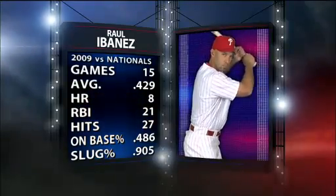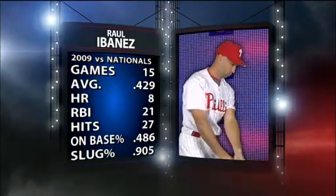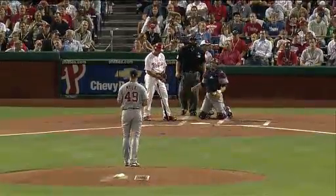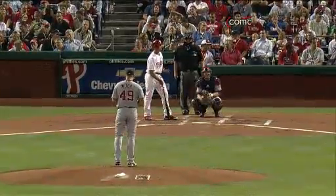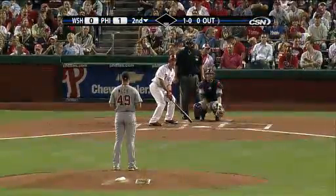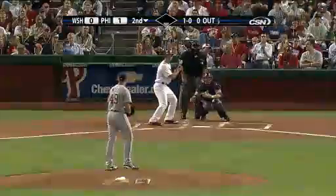Raul Ibanez has had an unbelievable year against the Washington Nationals. I mean, look at those numbers. Amazing. .429, 8 homers, 21 RBIs. Hit a lot of those home runs down in Washington too, Tom, and that is a big ballpark. A .905 slugging percentage. Well, that many homers, it's amazing.